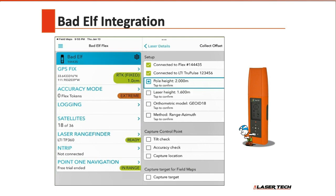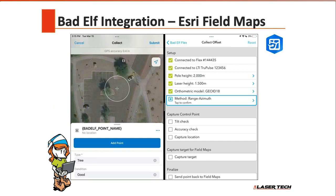I also mentioned that we're one of the few GNSS providers in the marketplace that utilize LTI's height measurement. So we don't just do offset horizontal. Bad Elf Flex in our app actually will utilize height measurements as well, and so we're pretty proud about that. Last but not least, I want to just mention that we are also business partners with Esri, same with LTI, and so we're a big, happy family.